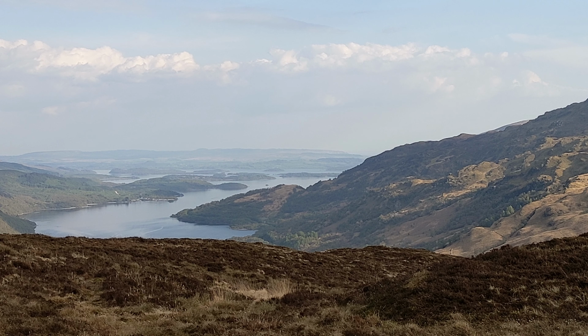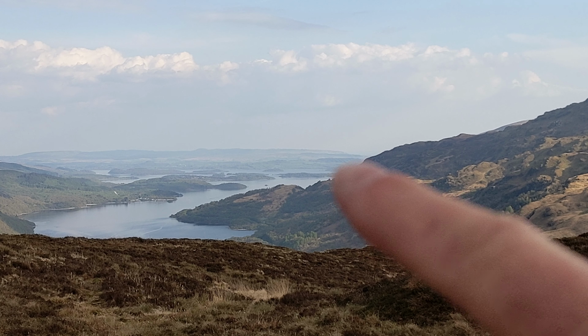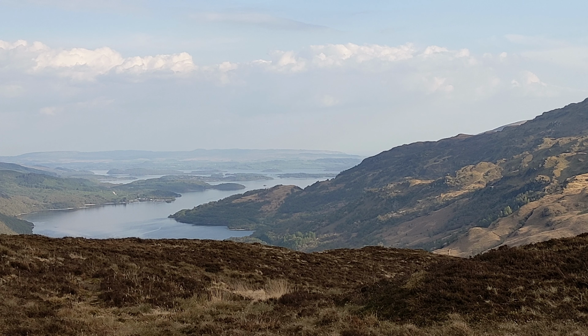And looking down Loch Lomond to all the main islands at the bottom there, I don't know if you can see it, but there's actually a wildfire broken out just in behind here. I saw the smoke plumes coming up earlier on there, so hopefully that doesn't get too out of control, but there's a lot of them just now.